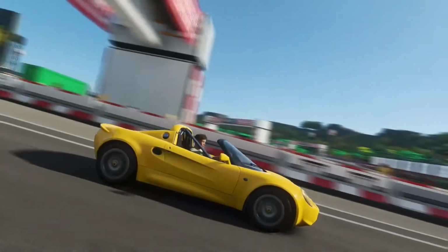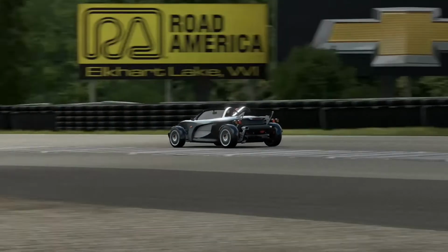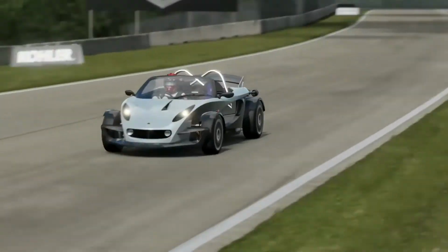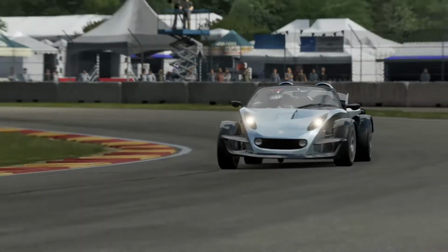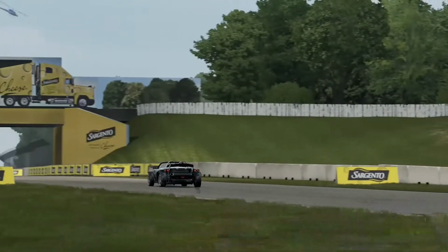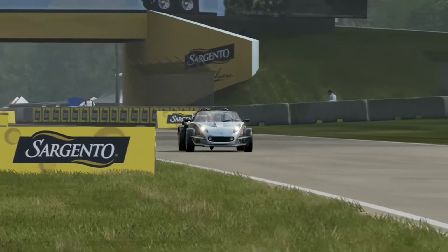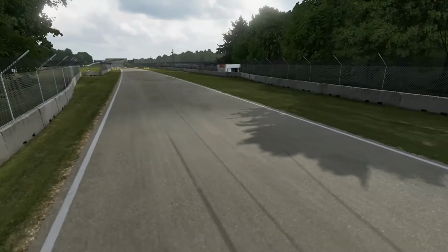Enter the 340R. It has been described as an Elise dialed up to 11. The body was replaced with a plastic shell that omitted useless weight-adding things, like roof, or windows, or a door, or the interior, or fenders, or all that stuff. So you didn't get much. But what you did get was 180 horsepower, and a curb weight of just 1,500 pounds in a road car. It's one of the lightest road cars ever made.